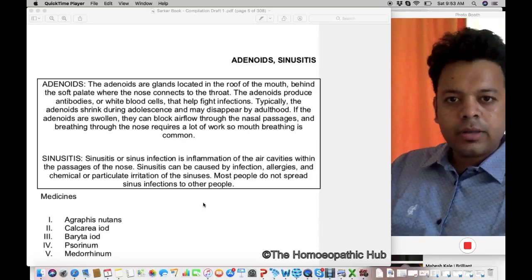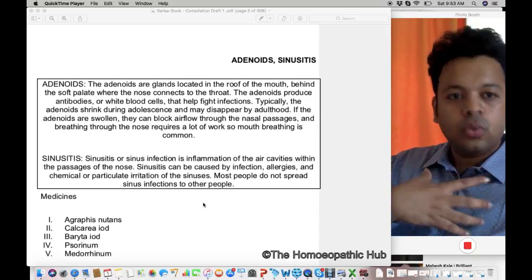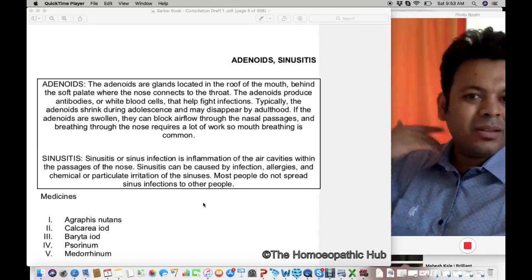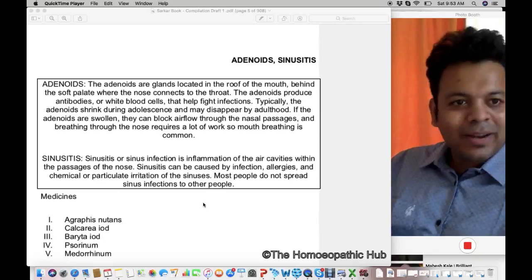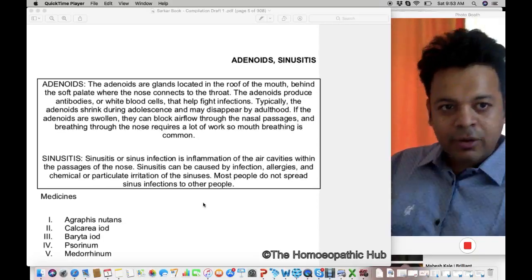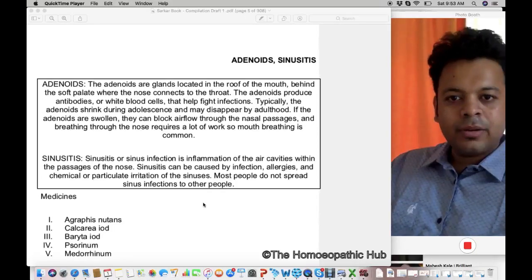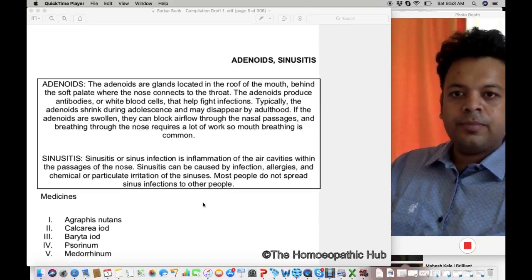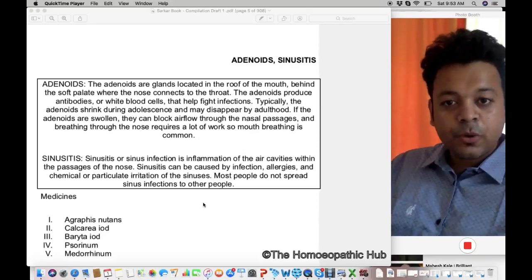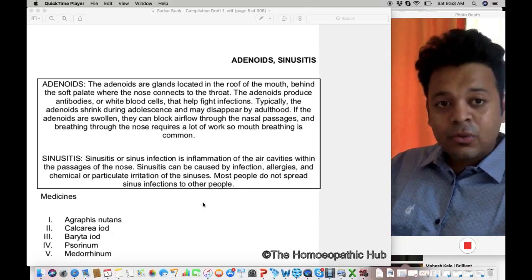What is important is that this happens so frequently in children, because of which there is a nose block, difficulty in breathing, children keep on getting cough and cold, and the pediatrician asks you to remove the adenoids. That's the worst thing you'll do for your child, to operate or remove your adenoid or your tonsil. Because an adenoid is basically a gland which produces immunity cells. So when you remove it, the child's immune system is going to go down.